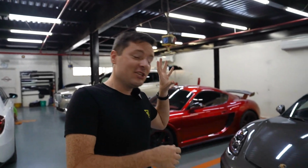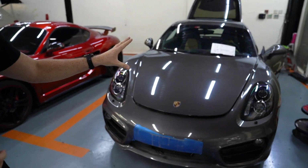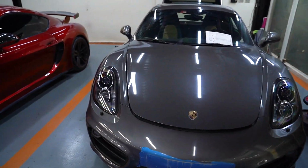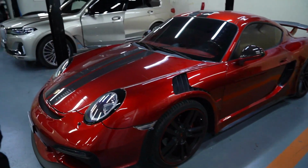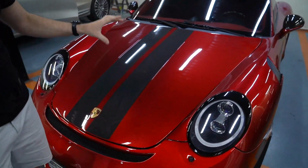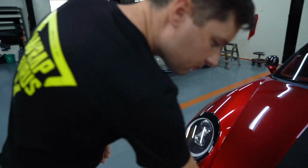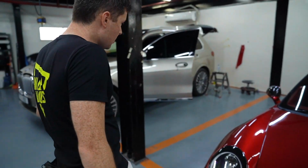Okay, let's have a look what kind of cars you have inside. Straight away next to me, Porsche 911, gray color. They are removing old sticker. Next to it we have a GT3 with full paint protection film on it. It's a paint, it's not a vinyl on this car. Some real carbon fiber accents.